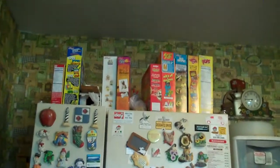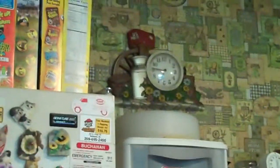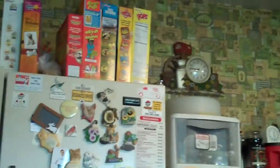Then you have our refrigerator. Cereal on top. I've had the same clock forever, too. Yeah, old country clock. Yeah, we put stuff on it. We need a new one because see how the door's uneven? It's gonna fall off one day. Two big crocks, one we put plastic bags in, one we put paper bags in. An old table.